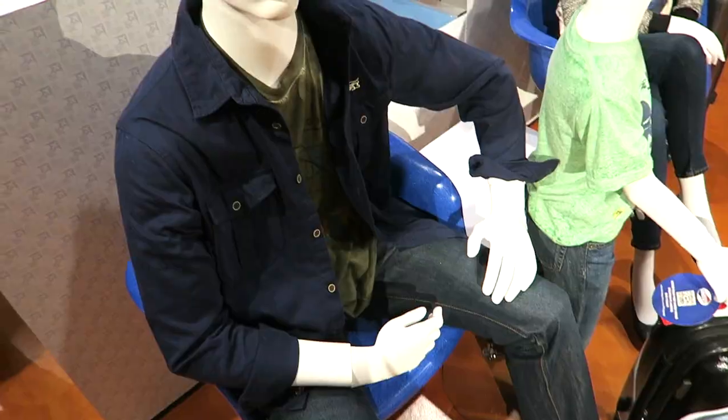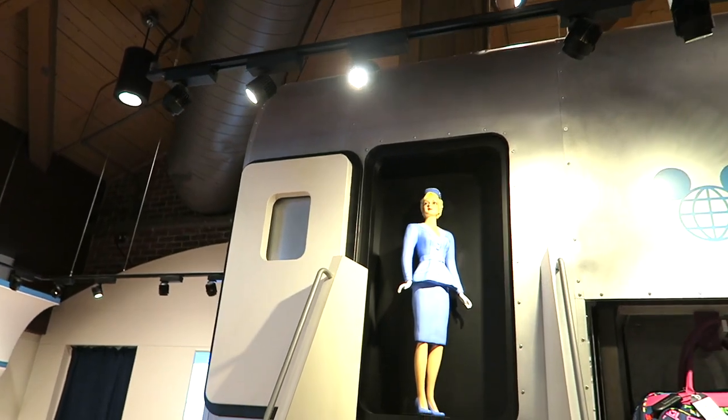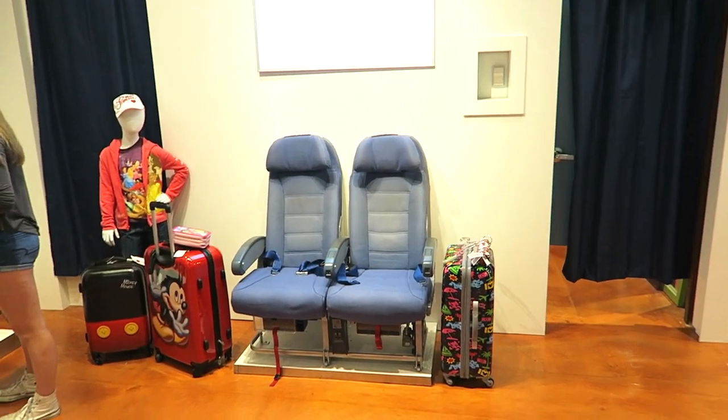Disney Character Warehouse. Oh, excuse me, sir. I didn't realize you were sitting here. That stewardess is kind of small. That bag seems awfully big for her. Airplane seats in the middle of the store.